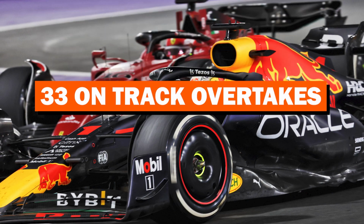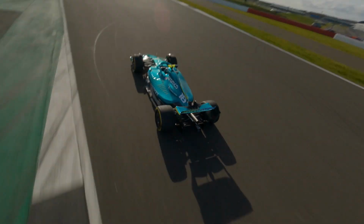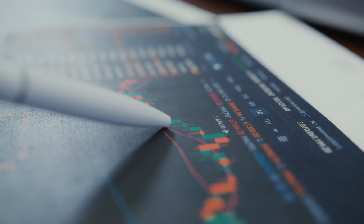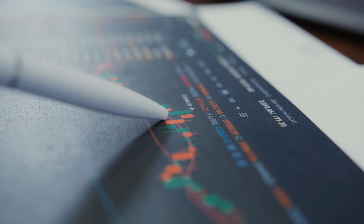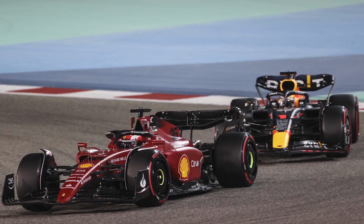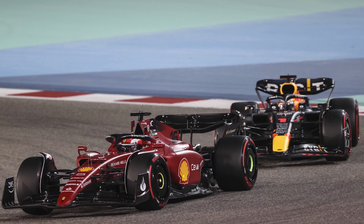Now, I'm not in the slightest suggesting that a certain amount of overtakes means that it has to be considered a great race. I'm more using these stats to maybe suggest to some that Australia had a pretty decent race considering what we've seen in the past. We've been so spoilt during the 2021 season with a titanic battle for the championship that it feels as though there's an expectation to always have a fight for the lead during every race.